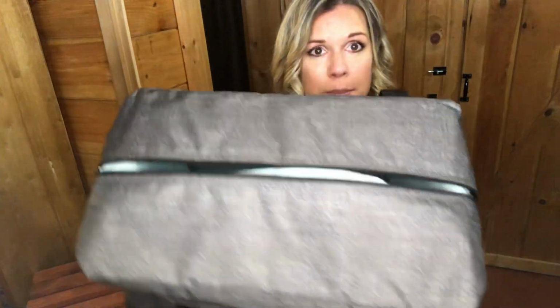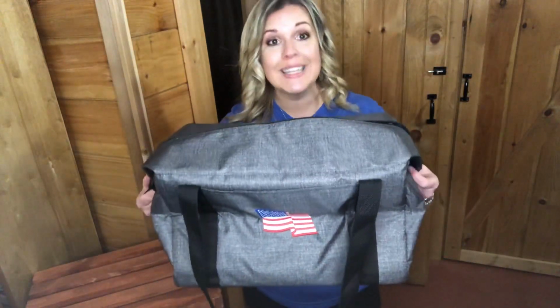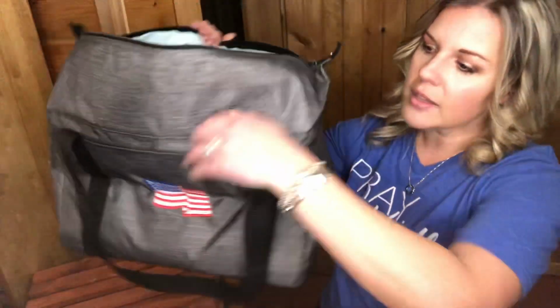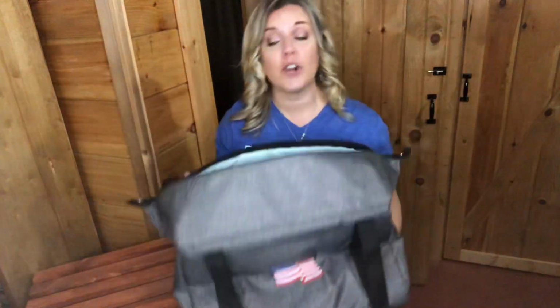So you do have that zipper closure on the top. You've got a button closure here on the side, so you can button it when it's zipped and you're good to go. But when you need to get in here, you can unsnap the sides and then open it up really wide. And you also have a pocket here on the front. So this is called that Fresh Market thermal.